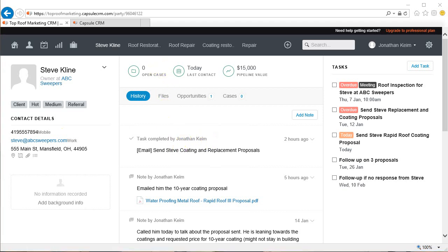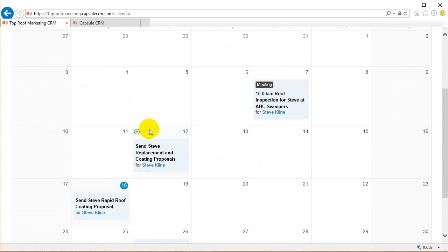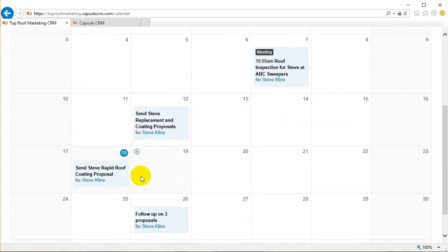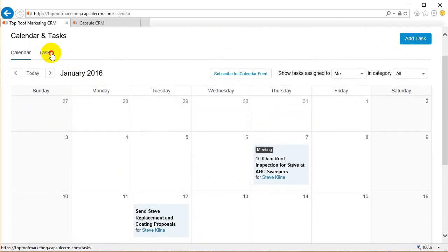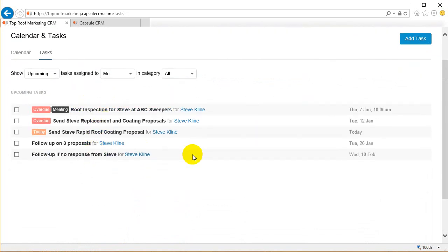So on that note, we're going to go ahead and click on the calendar, and I'll show you the other thing that I just absolutely love about this software. You'll see that there's 2 options. There's calendar and there's tasks. And what is so magical about this is that they're the same thing. It's just calendar shows you all your different tasks in the form of a calendar view, and then tasks shows you it all as a list.